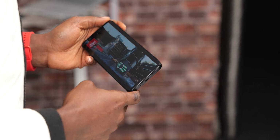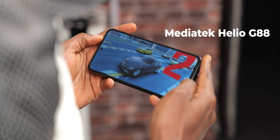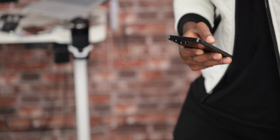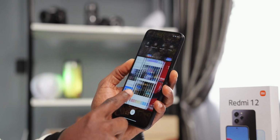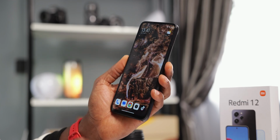The Redmi 12 is powered by the MediaTek Helio G88, same processor on the likes of Tecno Spark 10 Pro and Infinix Hot 30. I've mentioned those devices a couple of times, and that's mostly because of the similarities between them. Now, it is a solid processor for this price point and is well capable of handling most of what you throw at the Redmi 12, as long as you don't expect mid-range to flagship performance, definitely not from a budget device such as this.